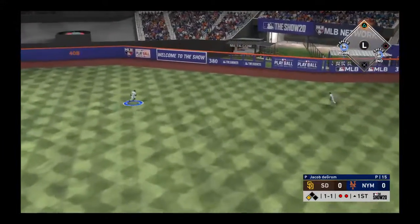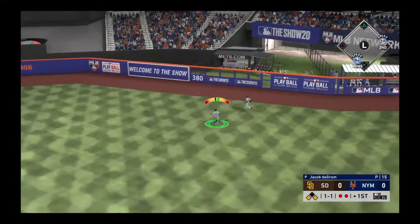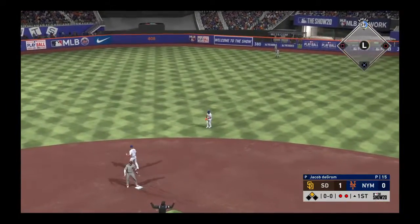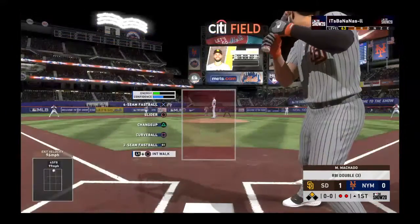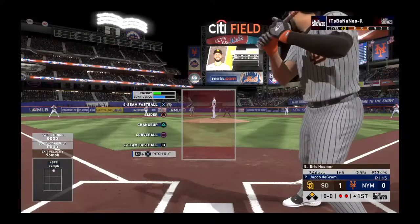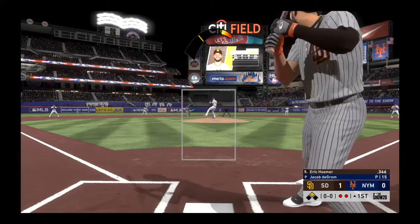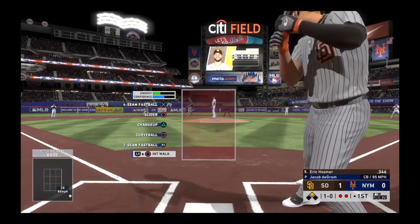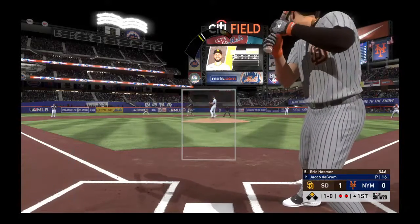Line drive, that's a base hit into the right center field gap. He pulls into second safely as they jump ahead with a run scoring on the play. That is it. Eric Hosmer to the plate now, as he'll watch one miss down and in for a ball. 1-0. Runner in scoring position with 2 gone.